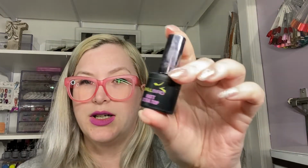So I'm getting rid of them. I'm done with them. Also a Braille Bird Extra Matte. It was quite nice and matte, but I found it just didn't really last on my clients that well. So I'm getting rid of it.